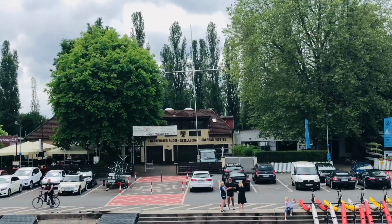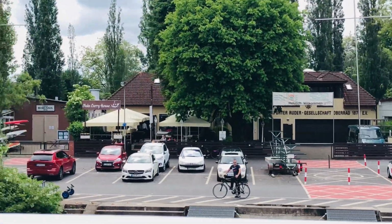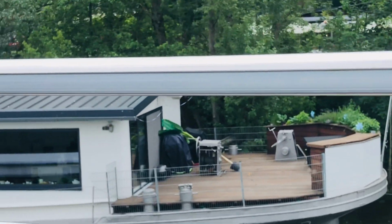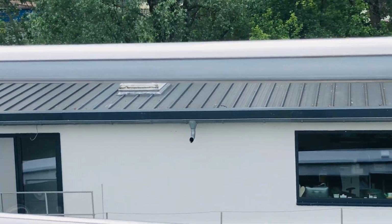Frankfurt Roder Gesellschaft. Ja? Sehr schön. Hier, mein Schatz, ist das Schiff. Hausship?